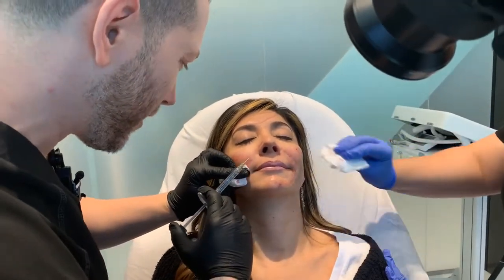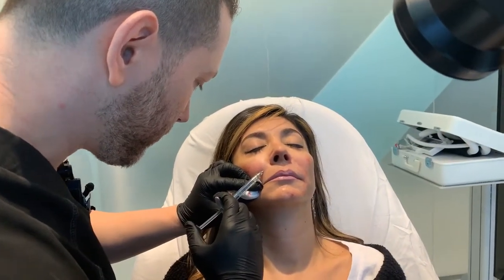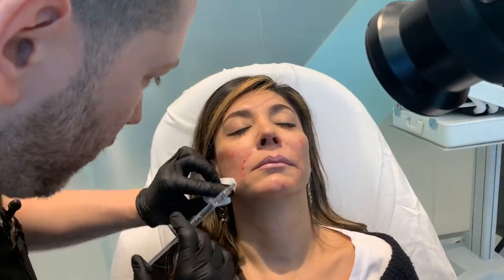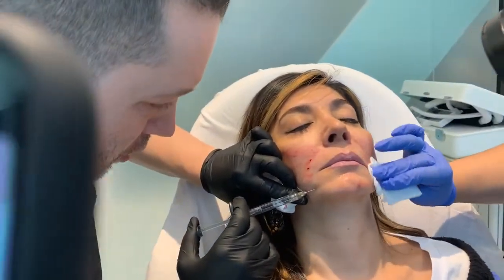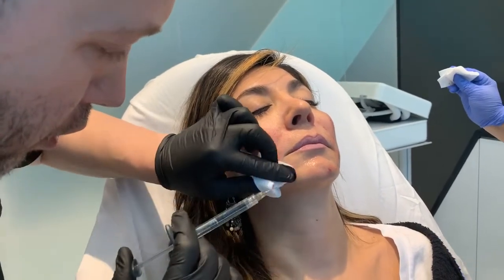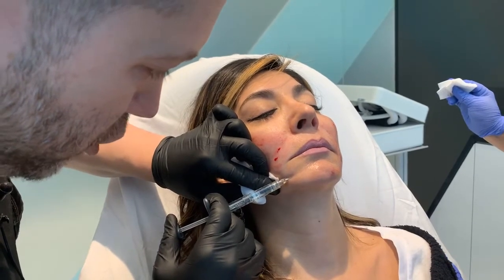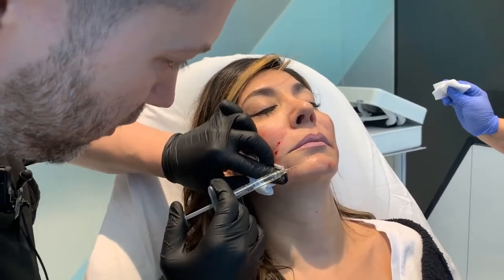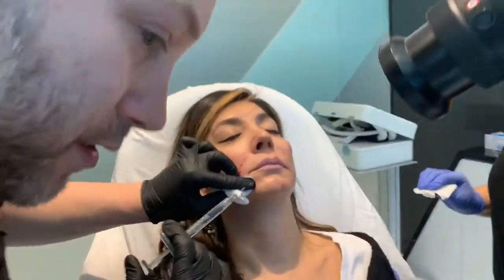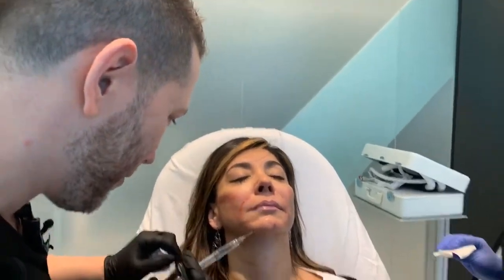Smile again. Okay, relax. Doing very small. Is there any bruising after this? There can be using needle injections, but what we're trying to do is go really slow. The slower you go, the little bit less chance of major bruising. I'm gonna use a cannula injection for her under her eyes in a minute, sorry guys, which will limit any of that bruising.